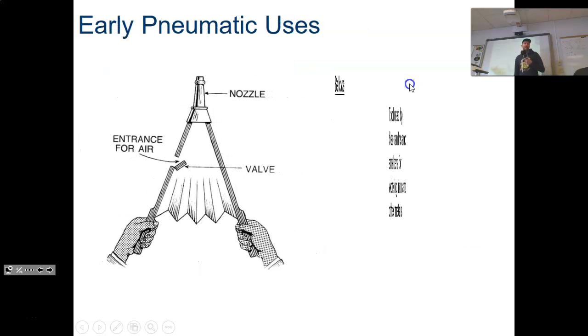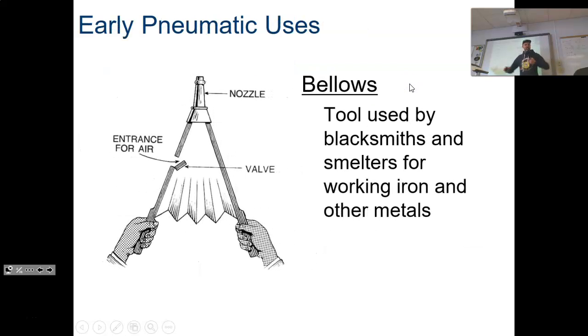Early pneumatics used a bellows. Blacksmiths used these things to push air. You squeezed it, and the valve would suck air in. Maybe you have a fireplace at home. We had one as a child, and I would always use the bellows to get that fire going.